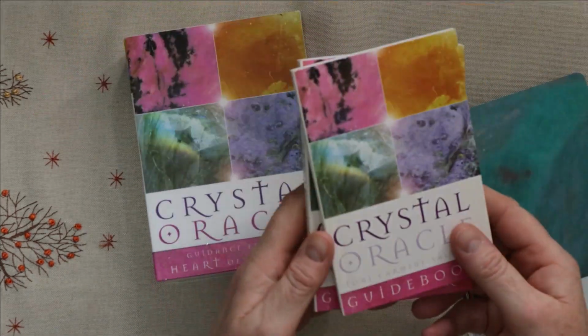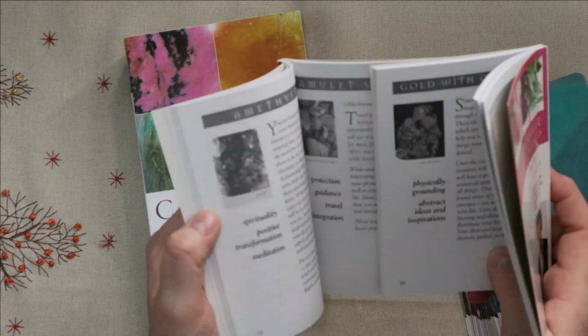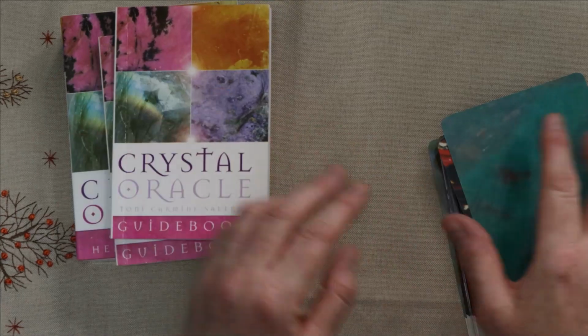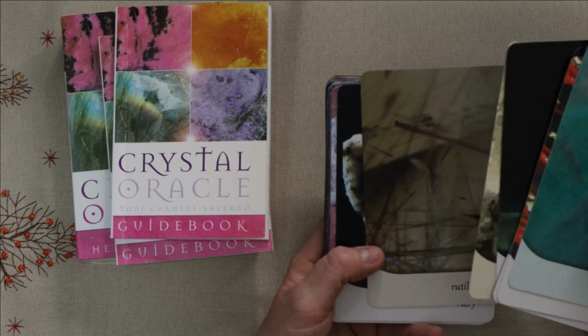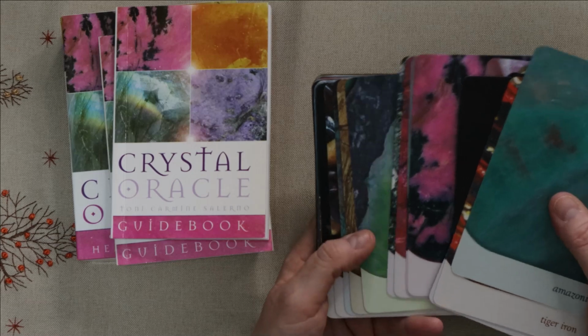This one came with 2 guidebooks. They are absolutely identical. There's nothing different about them at all. They are the same guidebook, but for some reason there was 2 of them in here. Now these cards have a really lovely energy to them, and I do like them.